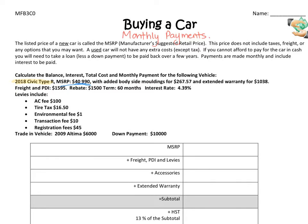I've set up a chart for you. First thing is we're going to put our manufacturer's suggested retail price, which is $40,990. Next, we need to add up our freight, PDI, and all of these levies. So we have $1,595 plus $100 plus $1,650 plus our environmental fee plus the transaction and registration fees. And when I add that all up together, I get $1,767.50.